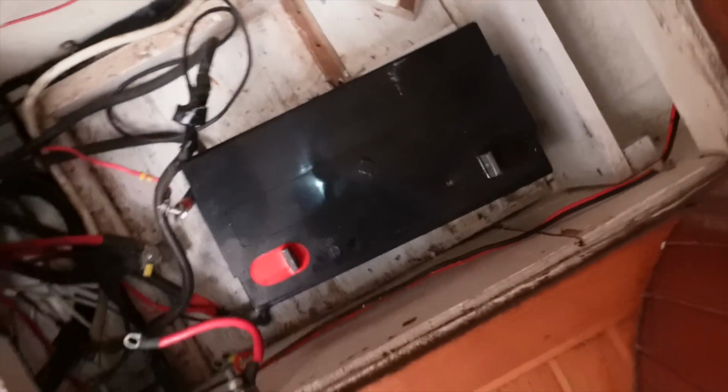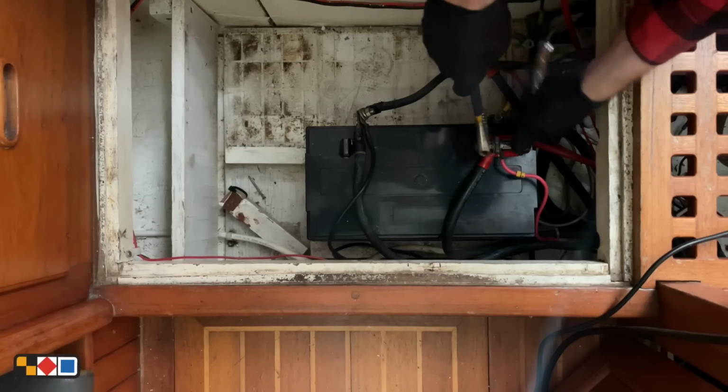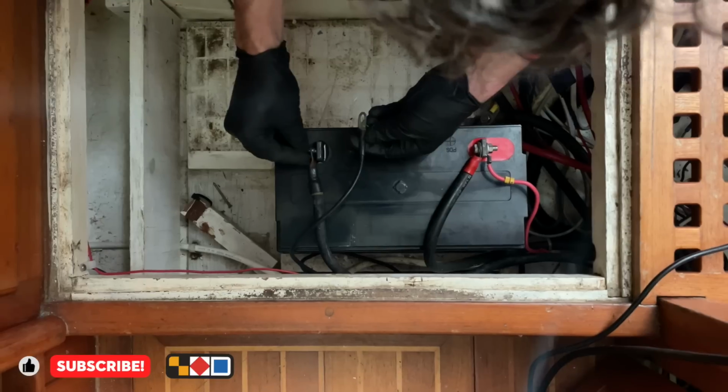These AGM batteries are great. This one has survived a lot of neglect on my behalf. Nigel Calder said it best that lead acid batteries don't die, they're murdered. And I murdered a couple of 4D lead acid batteries that were on this boat when I bought it, as it's been sitting for a little bit. This one survived though. It does great. It still has lots of juice left. We're going to use it to kick over the motor here and get this engine started.